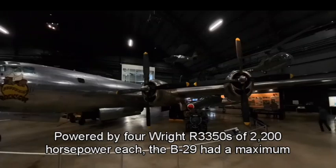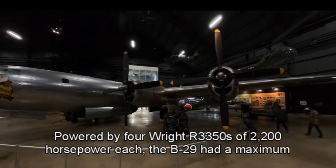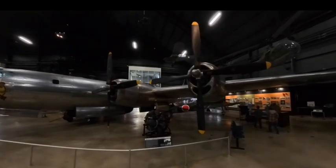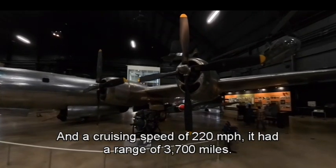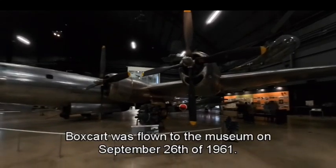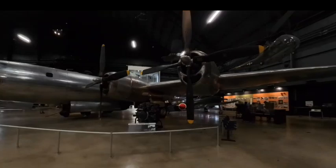Powered by 4 Wright R-3350s of 2,200 horsepower each, the B-29 had a maximum speed of 375 miles per hour. At a cruising speed of 220 miles per hour, it had a range of 3,700 miles. Bockscar was flown to the museum on September 26th of 1961.